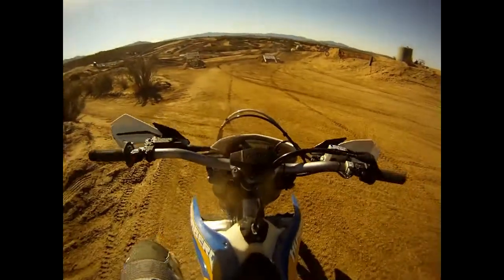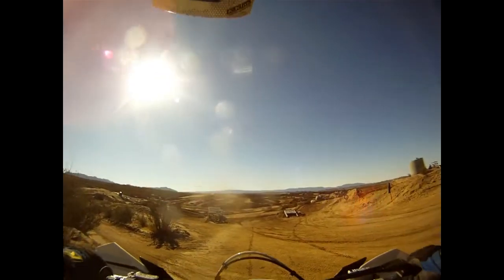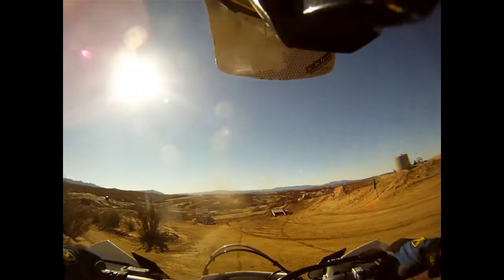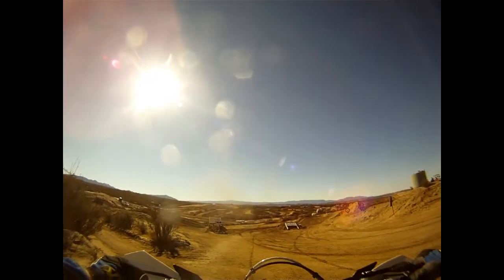Next up, 2013 Husaberg FE350. It's slower, it's got softer suspension, it's at least as heavy as the 450 is. You would think it'd be a no-brainer out here, but let's take a look.